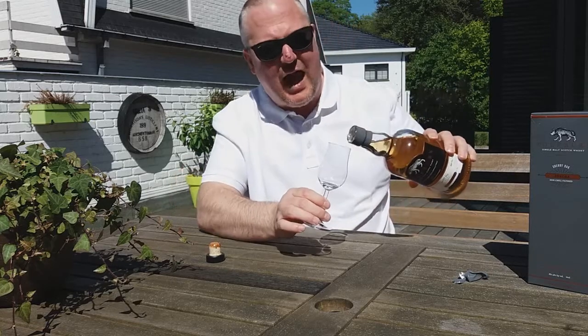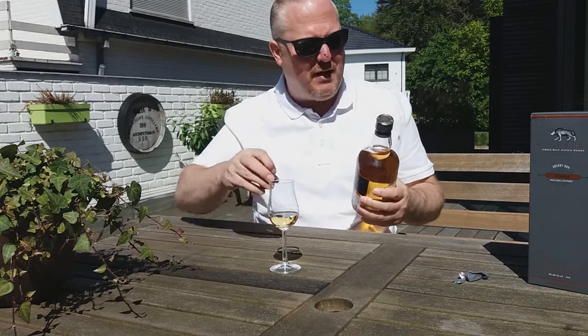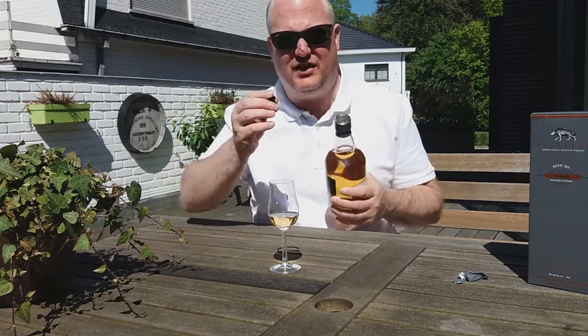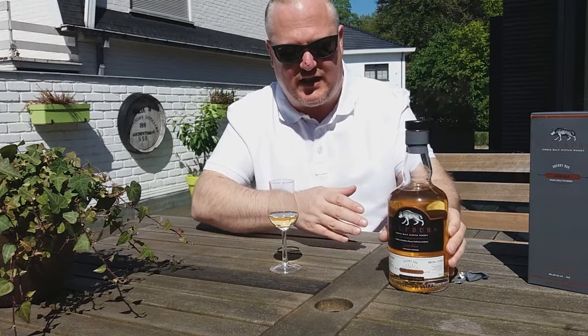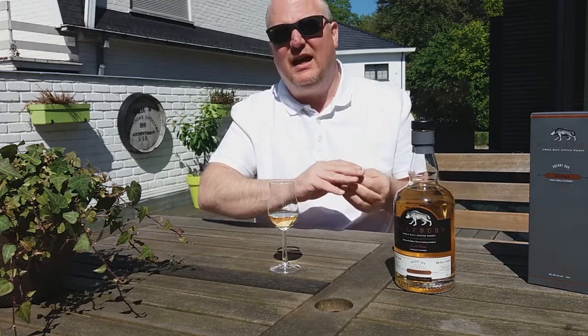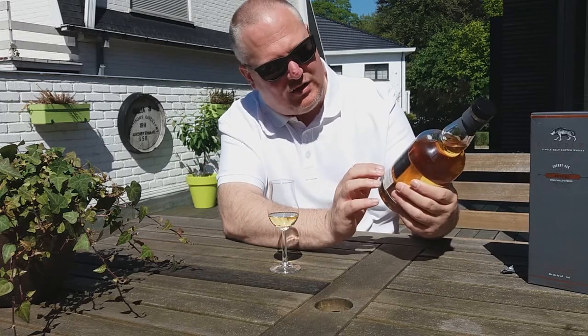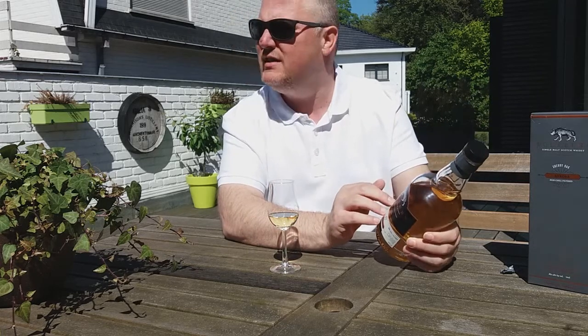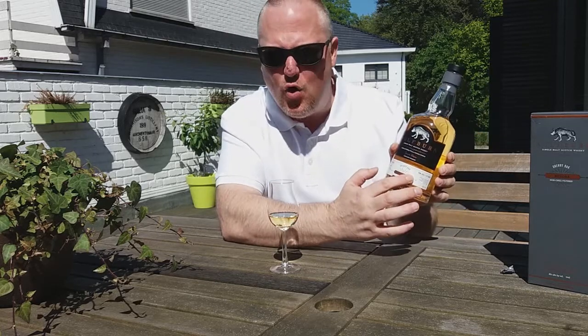Now in 2018, they have quite a few expressions already, including some single casks and some limited bottlings for special customers like the Rigby edition and whatnot. But this one was actually the second release that they did a couple of years back. After the initial release of their 3-year-old, they came up with this one, the Wolfburn Aurora. Now, the Wolfburn Aurora is a single malt, and the label boldly states sherry oak. So there you have it.